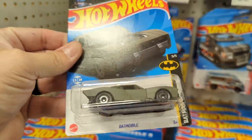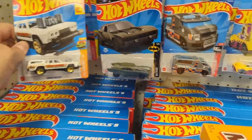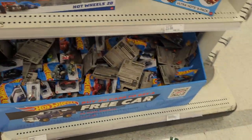Oh, it's Army Green. That's the difference. Okay, wasn't too sure. Anyway, looks like these have already been picked through. All right, on to the next aisle. So it looks like they filled this.